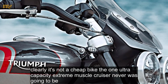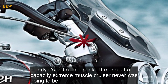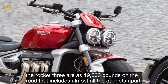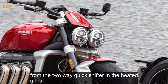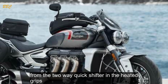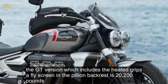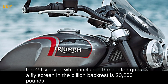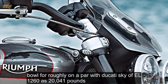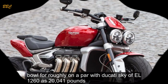Clearly it's not a cheap bike, though an ultra-capacity extreme muscle cruiser never was going to be. The Rocket 3R is £19,500 on the road. That includes almost all the gadgets, apart from the two-way quickshifter and the heated grips. The GT version, which includes the heated grips, a fly screen and a pillion backrest, is £20,200. Both are roughly on a par with Ducati's Diavel 1260S, £20,041.